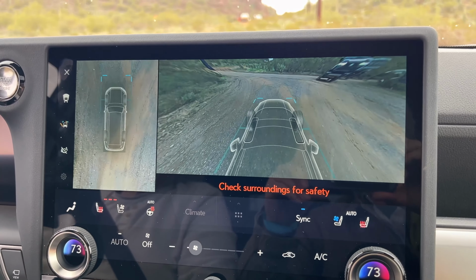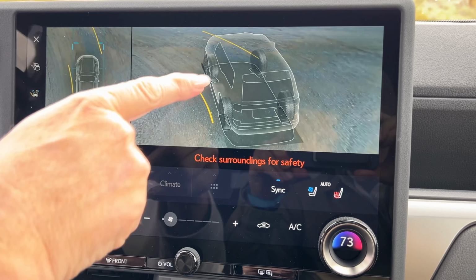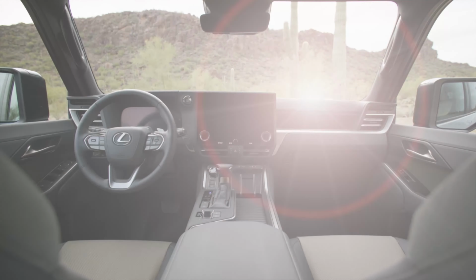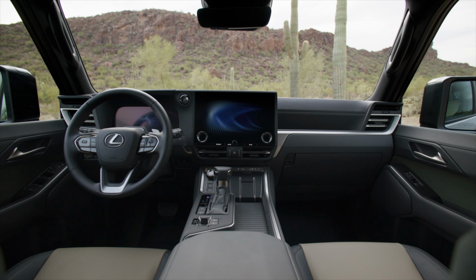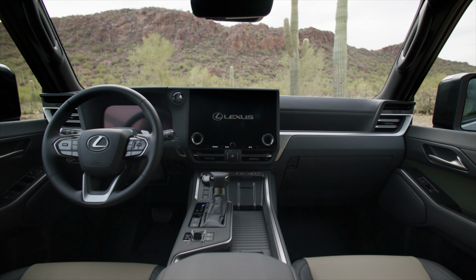Being newbies to the truck, we didn't quite get the hang of the surround view camera system, but it looks very comprehensive and useful on the trail. With limited time, I didn't get to shoot the interior, so here's some Lexus handout footage showing you the ambiance.